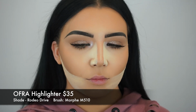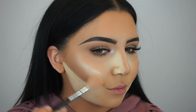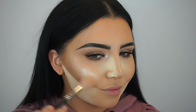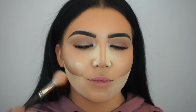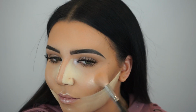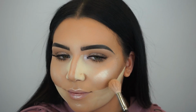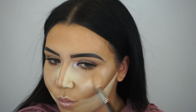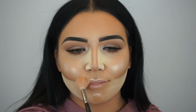For highlight, I'm going in with the OFRA Rodeo Drive Highlighter on a Morphe M510 brush. This highlight is so blinding, you guys, and with the liquid highlight and translucent glow powder that we already have on our face, we're going to be super glowy for summer, but super matte at the same time. Do you know what I mean? Does that make sense? Anyways, I'm applying that highlight on all the areas that I love to be glowing. So my cheekbones, my chin, my cupid's bow, the center of my nose, and the tip of my nose.